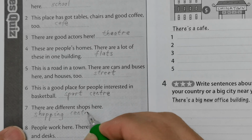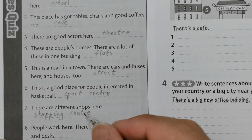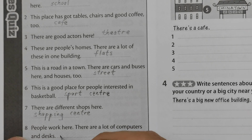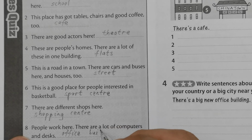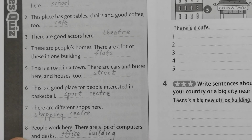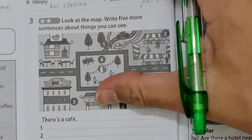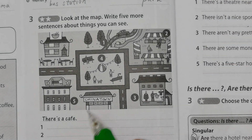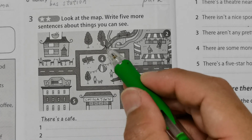So this is British English, so don't write C-E-N-T-E-R, which is American English. And we have this number 8, people work here. There are a lot of computers and desks. So this is office building. Next, we take a look at Activity 3. Look at the map and write more sentences about things you can see. So there's a cafe, this is an example. So number 1, we have this bridge here.